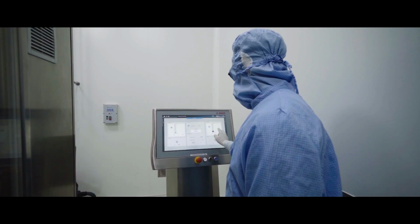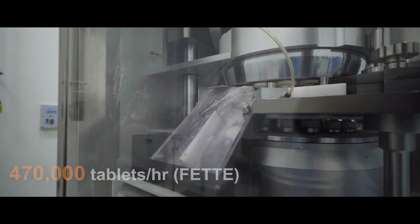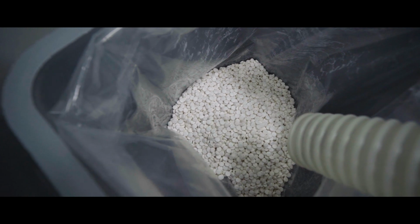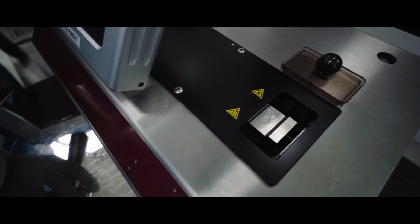Tablets come to life with the assistance of compression machines sourced from Bosch and Fette. These advanced machines are designed to meticulously manage the quality attributes of the products. The tablets then undergo a thorough metal detection and dedusting process, ensuring the final products are entirely free from metal contaminants and loose powders.